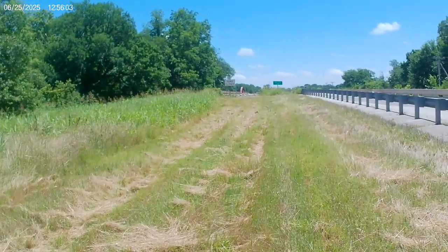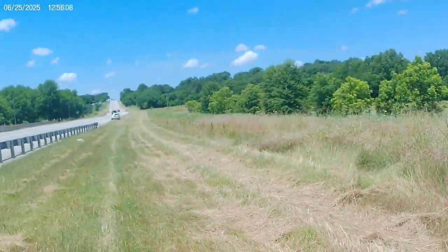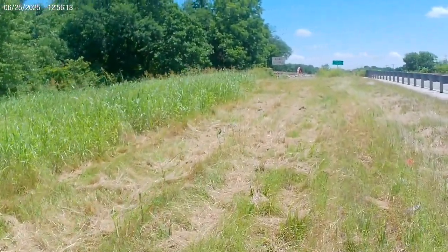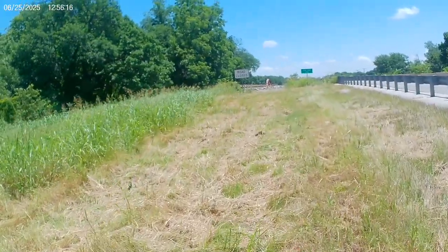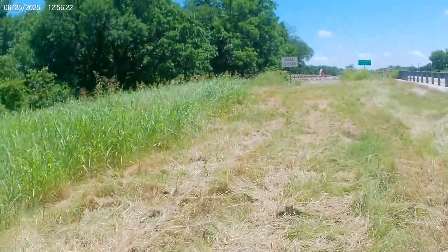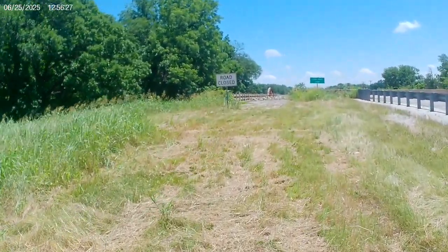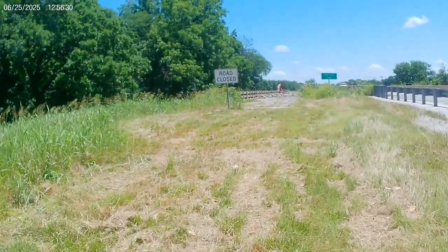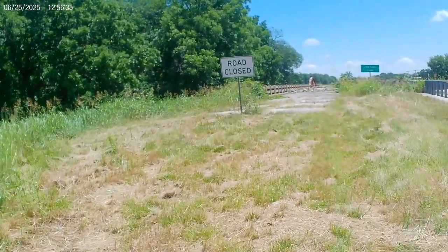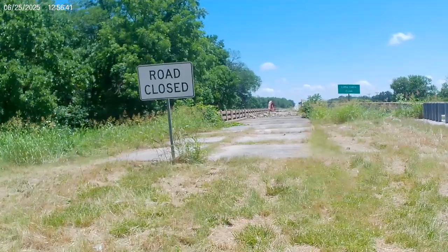But let's see how close we can get to this old bridge. I had to walk quite a ways. There's just no other way to get to it. So we're going to walk up here. We're going to take some pictures, and I think we're going to call it a day. And I don't know how much further I can walk on the bridge, but okay.